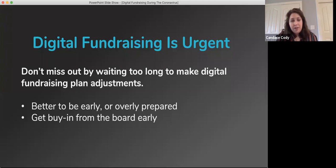So better to be early and overly prepared and hopefully get buy-in from your board sooner rather than later. I think it's important to maybe get a board meeting, if there isn't one already, scheduled for the next few weeks, and explain what some of these changes are at your organization and what any changes to your fundraising needs are, and let them know how urgent it is that you have a fundraising solution in place to help you easily run your digital fundraising. So getting buy-in sooner rather than later is really important.